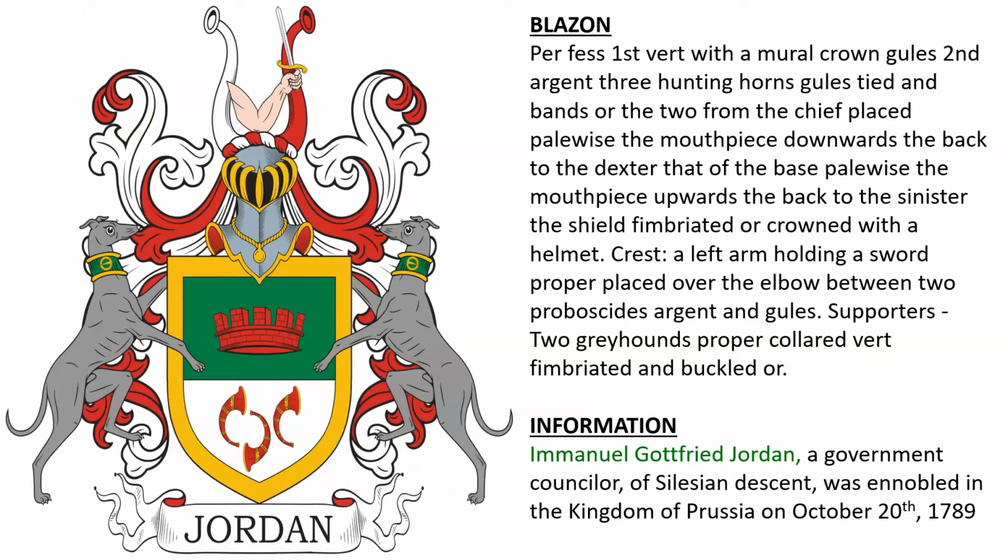Next is per fess first vert a mural crown gules, second Argent 3 hunting horns gules, tied in bands or, the 2 from the chief placed palewise, the mouthpiece downwards, the back to the dexter, and so on and so forth. And this coat of arms was granted to Emmanuel Gottfried Jordan, a government councillor of Silesian descent, who was ennobled in the Kingdom of Prussia in 1789.